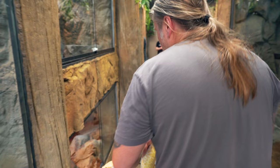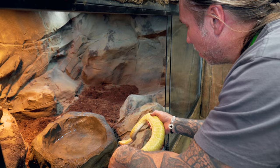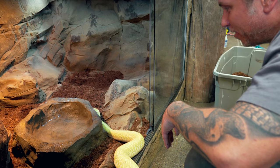This snake is gonna look so good in this enclosure. I can just see him climbing up on the big rocks and kind of draping all over. He's gonna love it. Here you go, Jeffrey. Here you go, buddy. Go explore.